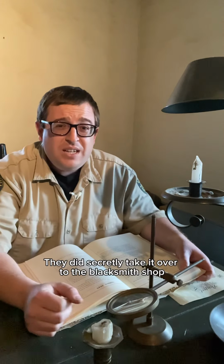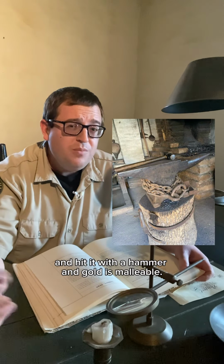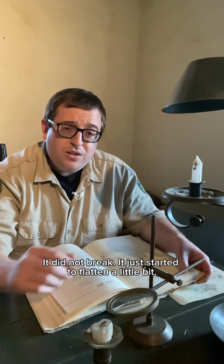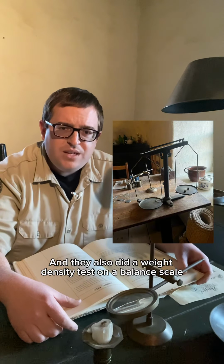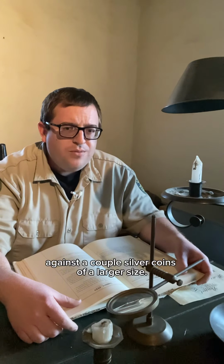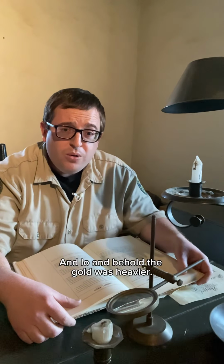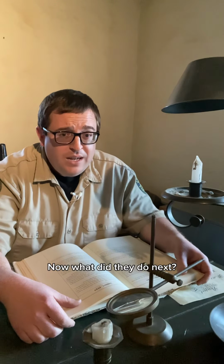They did secretly take it over to the blacksmith shop and hit it with a hammer, and gold is malleable. It did not break. It just started to flatten a little bit. And they also did a weight density test on a balance scale against a couple silver coins of a larger size, and lo and behold, the gold was heavier. Now, what did they do next?